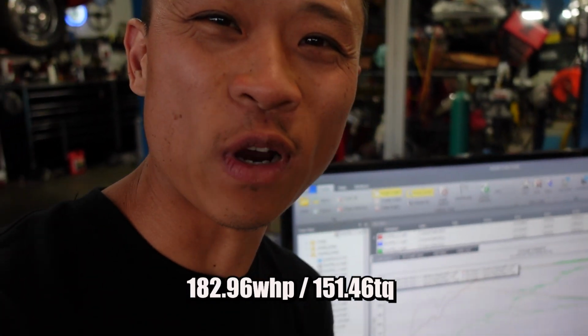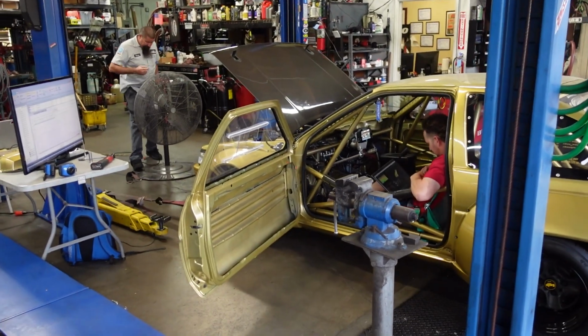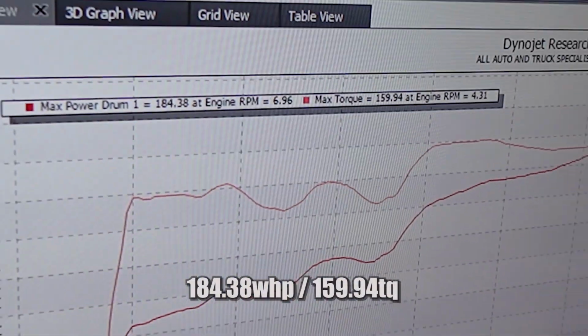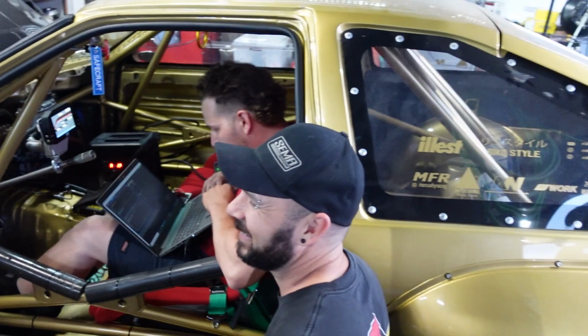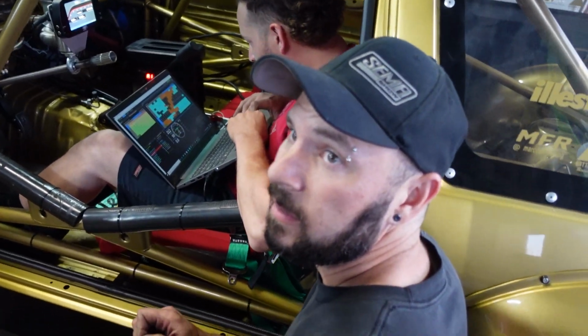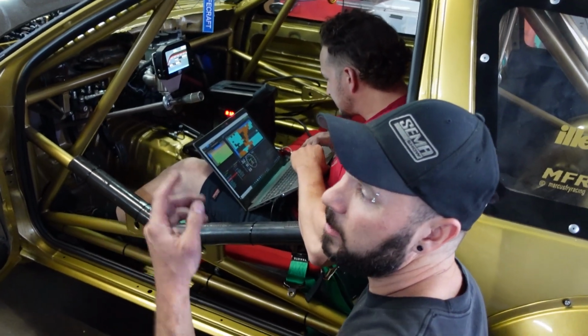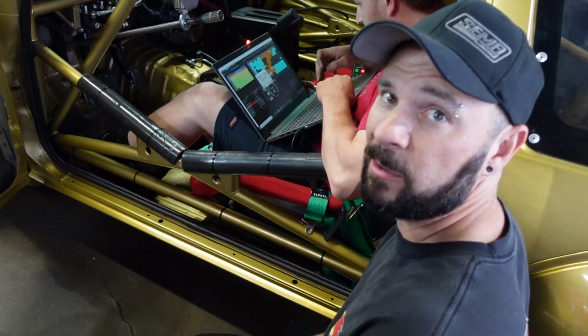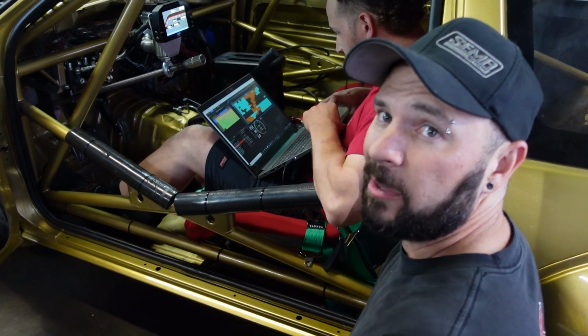Only at 6,000. We're having trouble picking up the tack right now, but we're gonna try again. Did we decide where to set the rev limit? 74? 72. Okay. 72, 74. I mean, it's already plateauing on power band, so there's not really going higher than that. It's just abusing the motor.